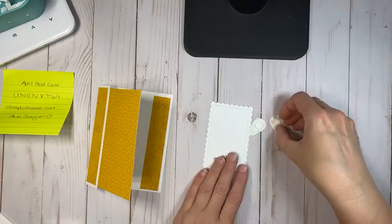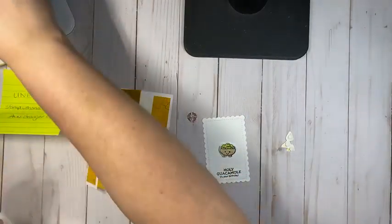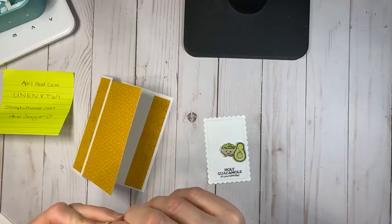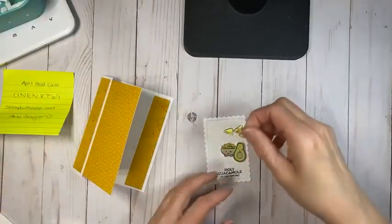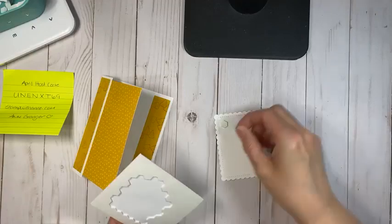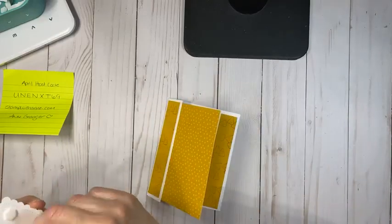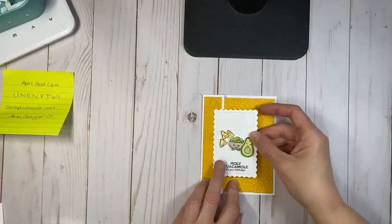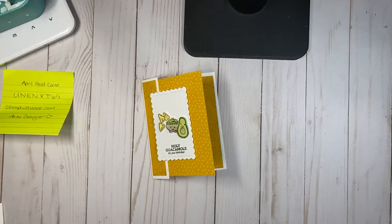All right, so let's put down our little bowl. And then we're gonna put down our guacamole, or our avocado. And then we're going to add in our nacho chips. And then we're going to pop this up. So I'm going to share with you the sample I made, because in that sample I actually used a stitched square from the Stylish Shapes, but I wanted to show you what it looked like with a scallop, just to give you different ideas and variations of this card, so you don't always just have to use a circle. So there is our finished card showcasing the Holy Guacamole, the Taco Fiesta stamp set.